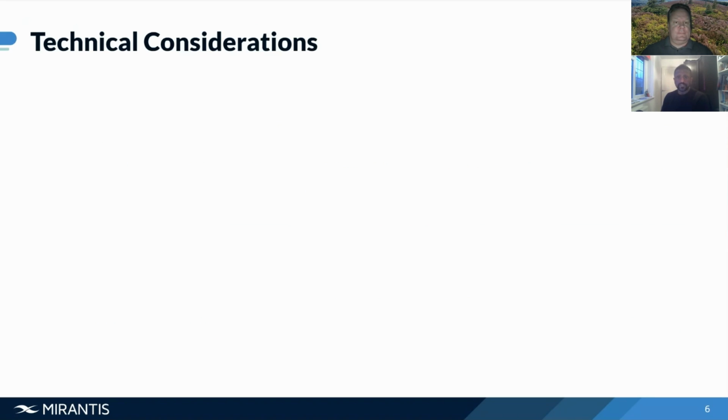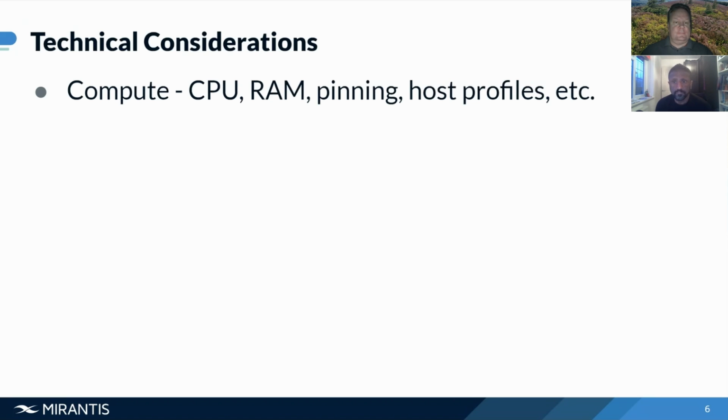When it comes to the actual laying out of your cloud and the footprint, one of the key areas that we start to really drill into is what is required in terms of the compute power that you need. Are you getting the right equipment in terms of hardware? So are you ordering the right type of CPU for your workload?